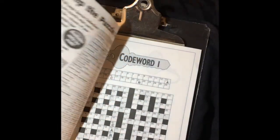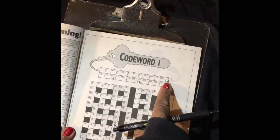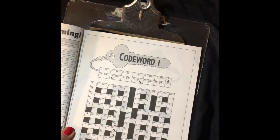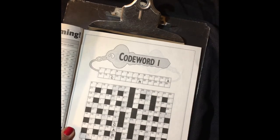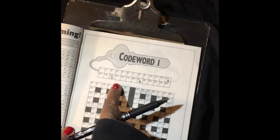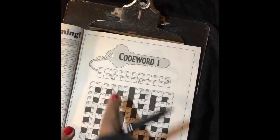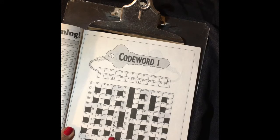So here's what we're talking about. In code word one, as you can see, number 13 is the letter A. So anywhere in a puzzle where you see 13, you're going to put the letter A. They've already started you off with that clue, and then you cross off the A. Number 16 is the letter C. Anywhere in a puzzle you see 16, you put the letter C, and they've crossed that one out. And 21 is represented by the letter R. Anywhere you see 21, you put R and then cross that off.